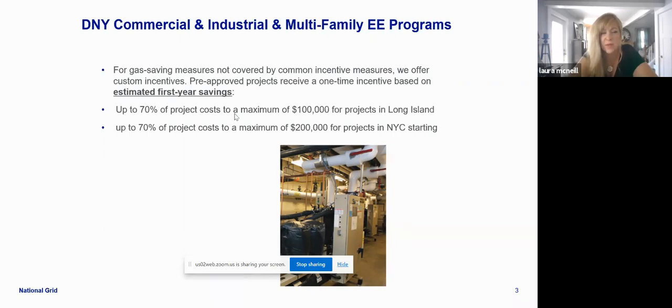It's all based on therm saves, so it's a 1-year savings. If you install something that's going to save gas at the meter per therm, we give you $1.75 in New York City and $1.50 in Long Island per therm saved. It's a one-time check. And again, it's based on first-year savings. We have some internal engineers that are the best and the brightest, and they come up with our savings calculations. And I'll go over a little bit how you apply for some of those rebates and what some of those measures are in a second.